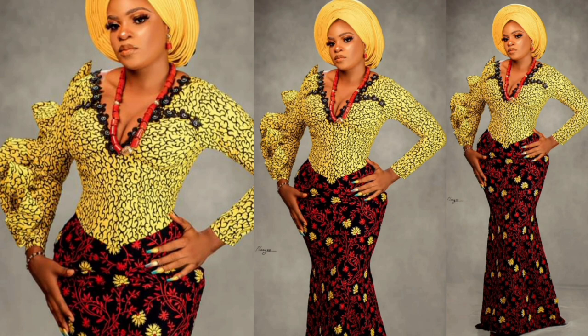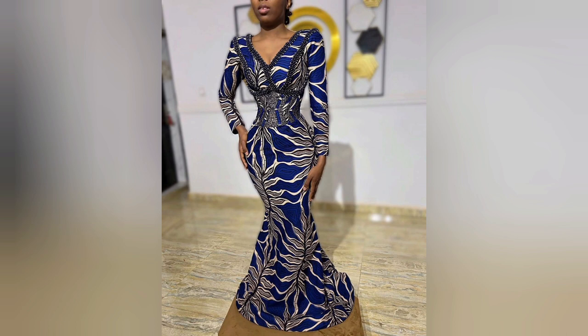Touch the first one. Guys, look at this particular Ankara gown now. Like, this is so beautiful, right?